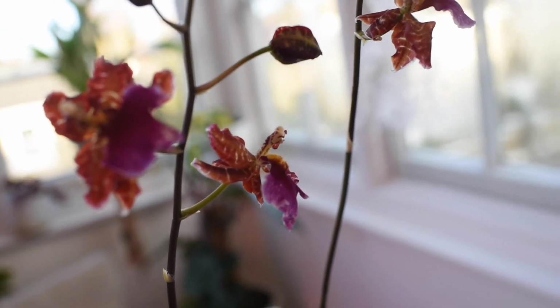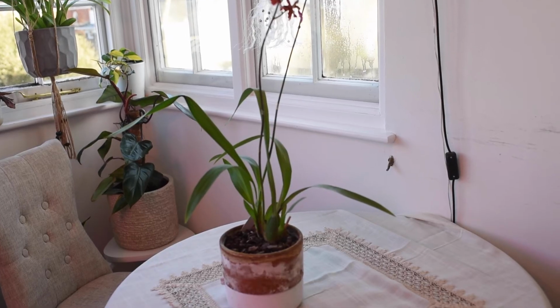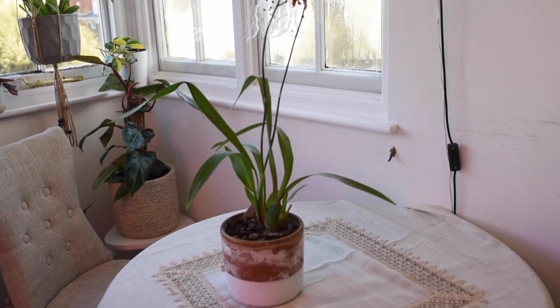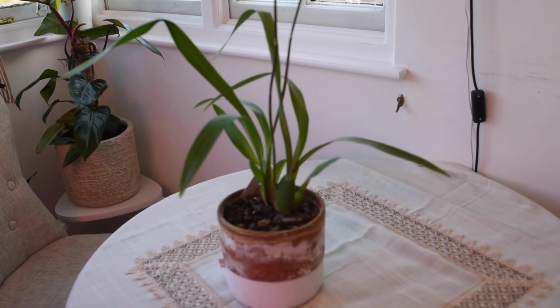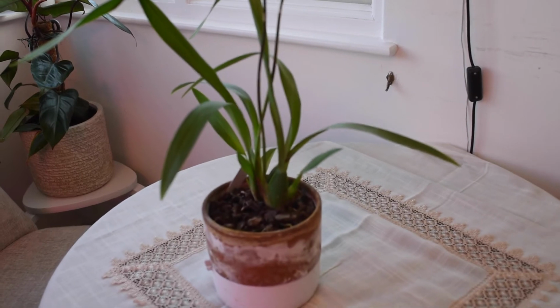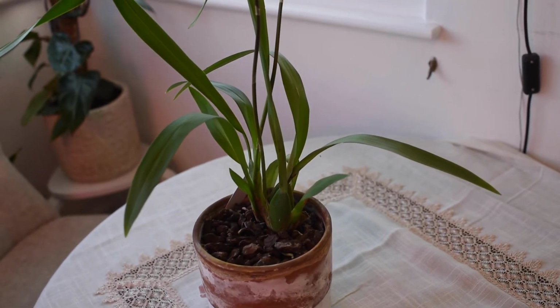The leaves are a mix of purple and white. The problem is most of the flowers are distorted. I don't know why. And the spike is very long, so it's not one of my favorites. I hope it will bloom nicely in the next season.